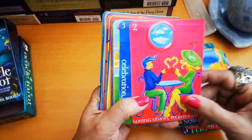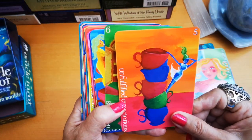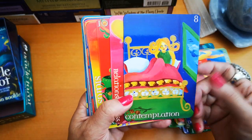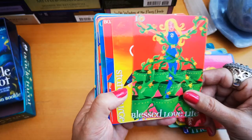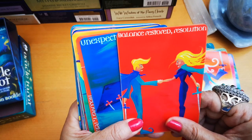And here is the Cups, Suit of Cups. I like the colors. I like the images. This is a beautiful 5 of Cups. And 6 of Cups, 7. It is really nice and straight to the point. Contemplation is the 8 of Cups. Really nice. I used it a lot, and it reads very well. Look at this one. Really.